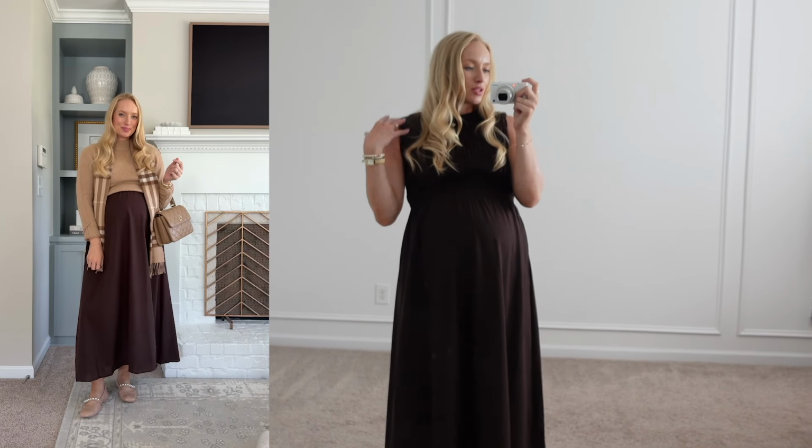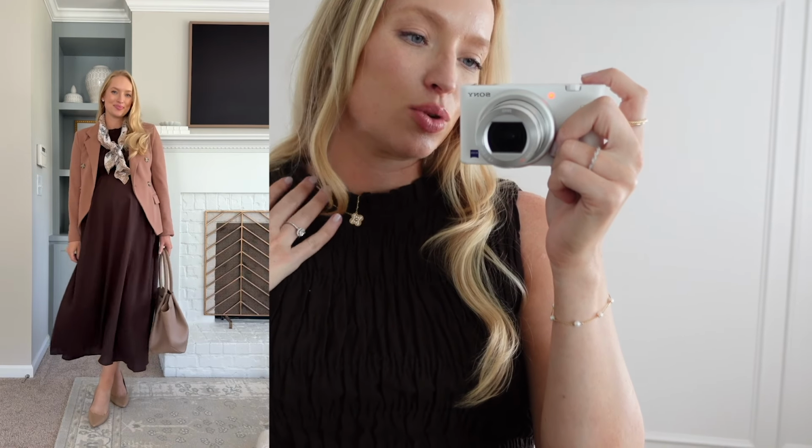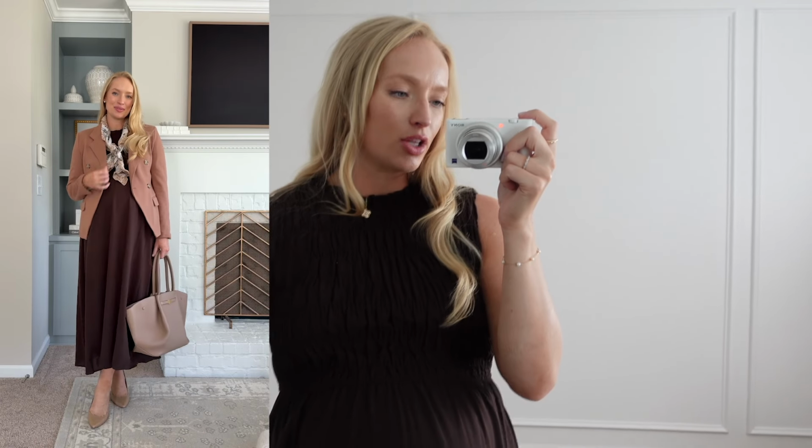I styled it with a sweater over top to make it look more like a skirt. The smocking here is full coverage. It comes up to the neck, and then the shoulders sit nice and wide so you can wear a regular bra strap with it.